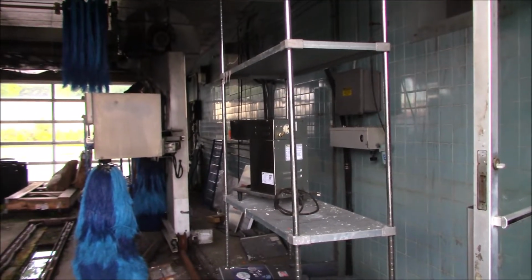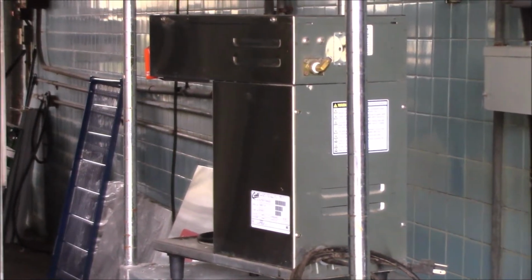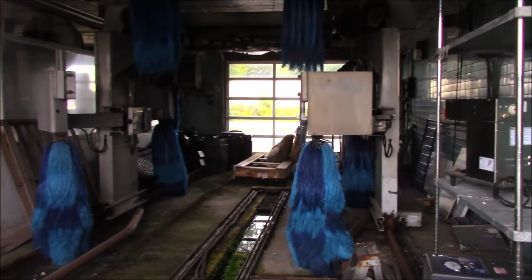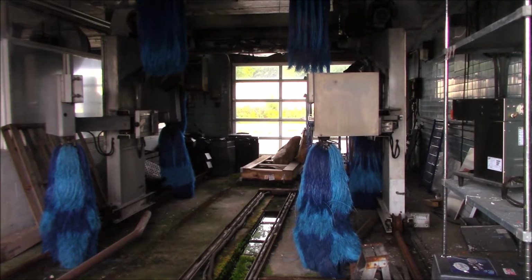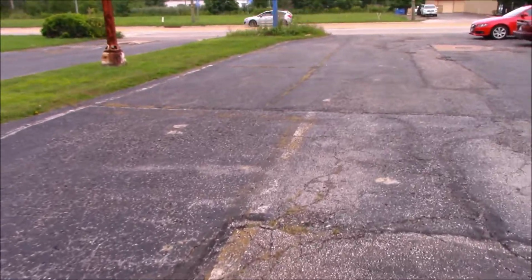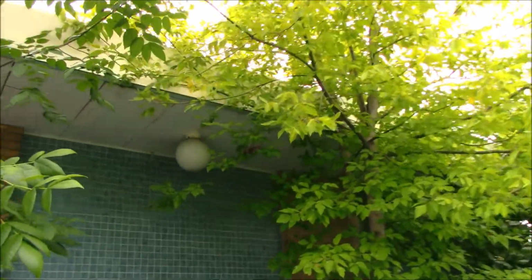There's a coffee machine in there, see it? Industrial type. Right there, let me zoom in on it. Right there. Some liquor bottles over there. The cool round lights they had up there, almost missed those. Globes, round globes.